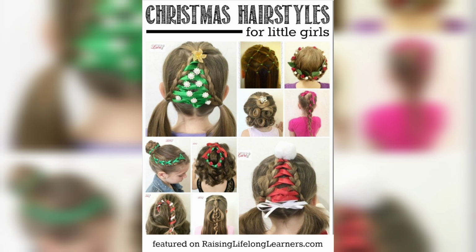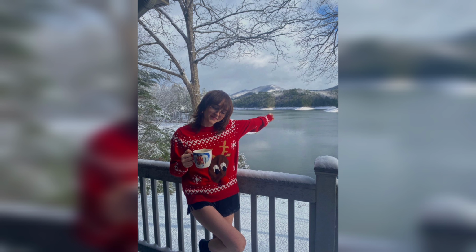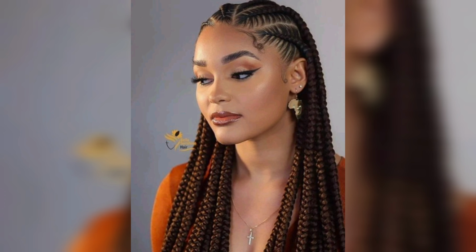Maintenance and styling tips. Regular trims: bangs require frequent trims to maintain their shape and prevent them from getting too long and obstructing vision. Styling products.